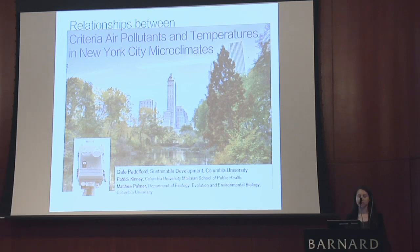I did my research on the relationships between criteria air pollutants and temperatures in New York City microclimates. I was interested to look at the air pollutants, particularly affecting populations affected by asthma and respiratory illness. For my analysis, I ran a series of multivariate and linear regressions focusing on these pollutants.